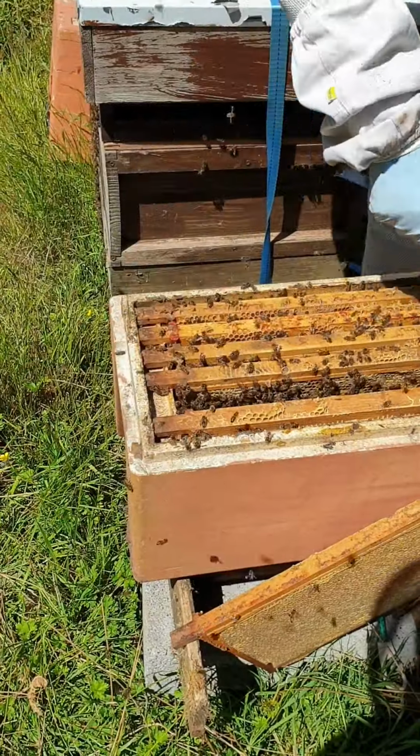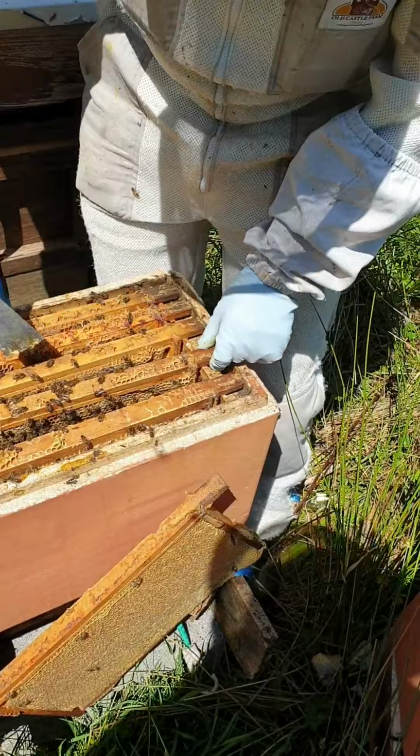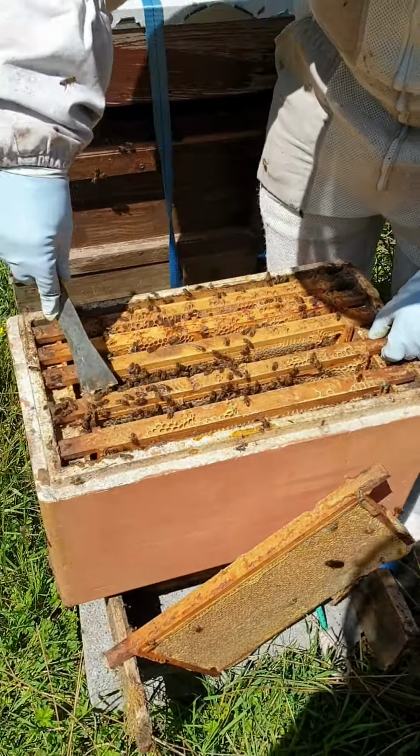Unfortunately, I've just accidentally thrown the tweezers into the undergrowth, so I think it would be a metal detector job.